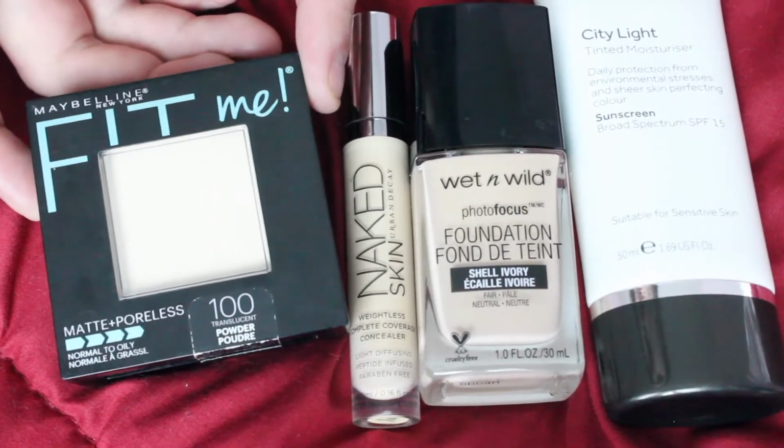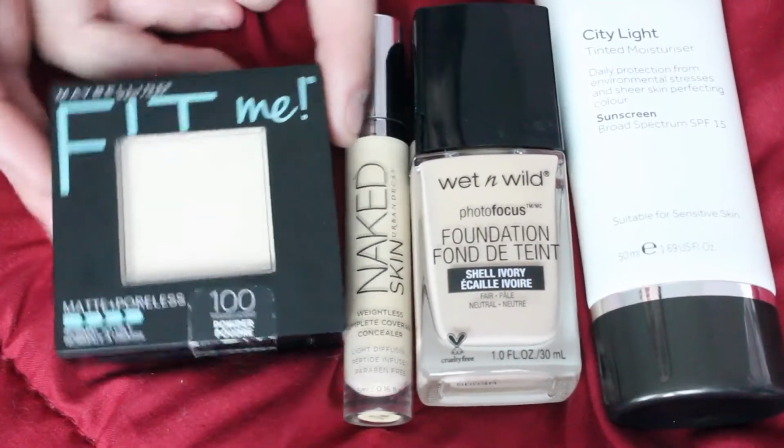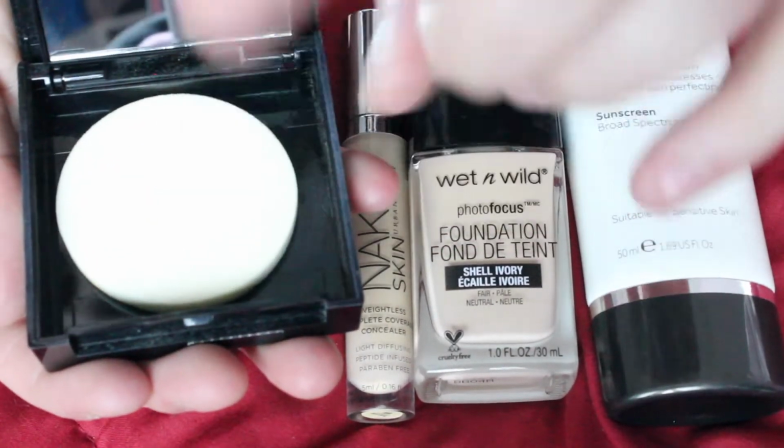And then I have my go-to setting powder. This is the Maybelline Fit Me Matte and Poreless Powder, and mine is in translucent. I really wish this packaging wasn't so bulky. It comes with the powder, and it also comes with a mirror as well as an applicator.